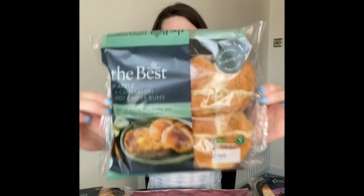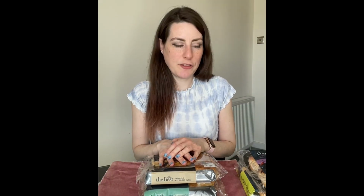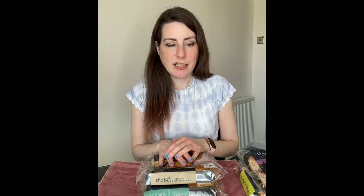And these are probably the only ones I'm not excited for, apple and cinnamon, because apple and cinnamon is just everywhere. Right, by now I'm sure you know the drill. I'll go off, I'll toast a couple, I'll come back, I'll eat them, and I'll tell you which one is going forward into the final.